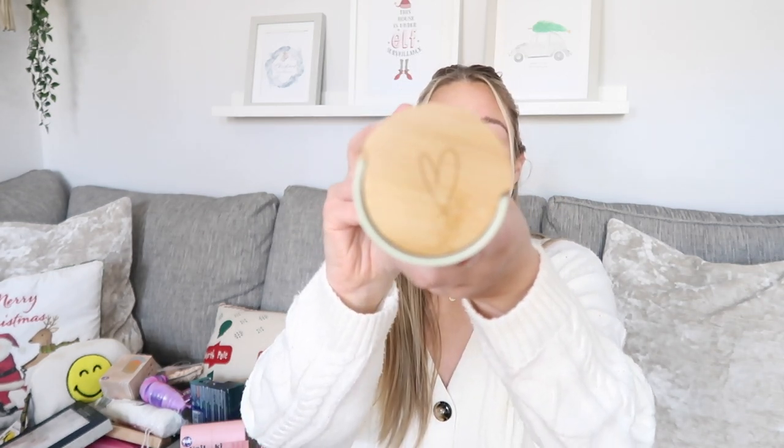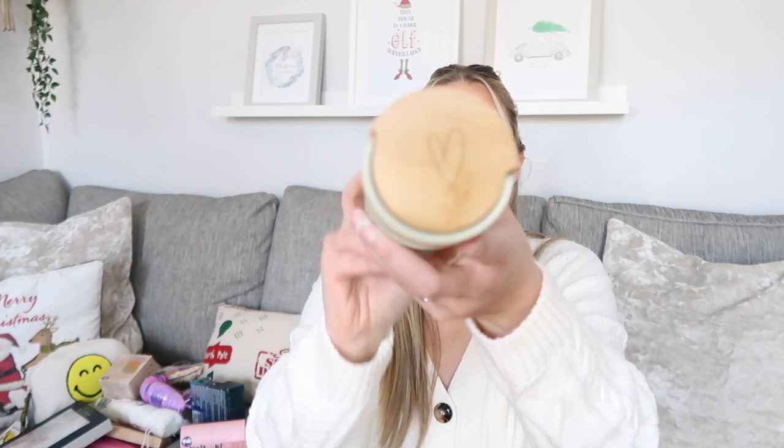So this was from Tesco. It's actually the Mrs. Hinch one. If you can see, we've got the Mrs. Hinch love heart there on the lid. Now Darcy's off to secondary school in September, so I just felt like this was a little bit more grown up for her.